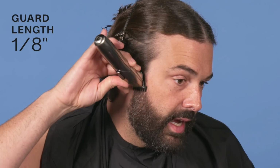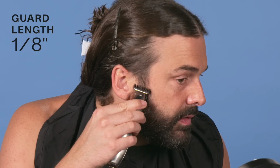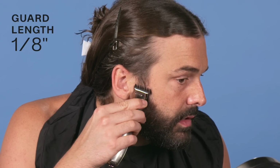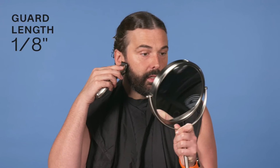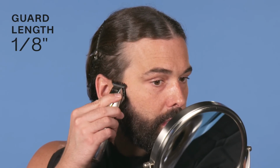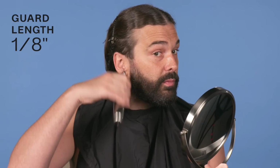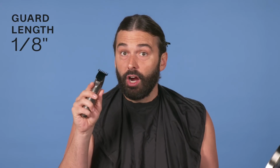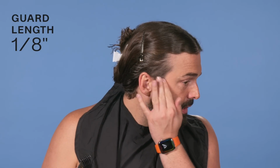So see how I'm going down with the grain, right? So now watch how short it is when I go against the grain. See how I'm angling the clipper out, out, out. Do you remember how much longer that was when I went with it than without? That's the same length of guard. So going with the grain and against the grain is gonna create two different lengths with the same clipper. So let's remember that. That's where I like to see the fade here, and I am gonna end up taking this hair a little bit shorter.